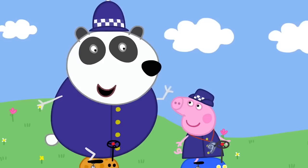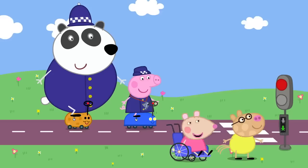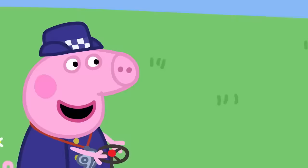Everyone is remembering to stop, look, and listen, and only walk when they see... The Green Man! That means we can go. All in a day's work, Officer Panda. Peppa loves keeping everyone safe, and everyone loves feeling safe.